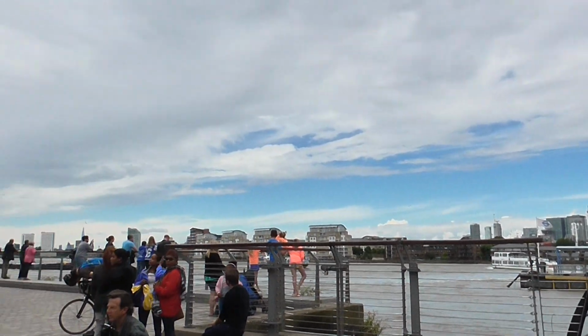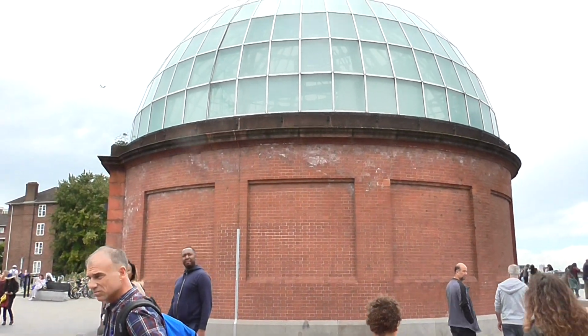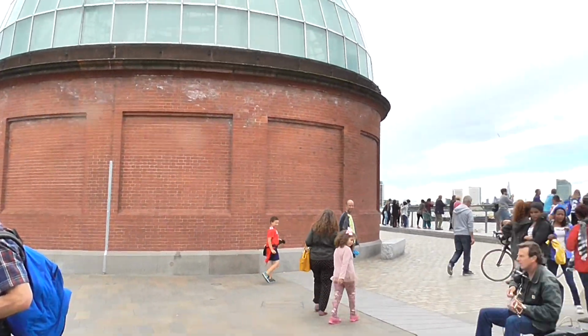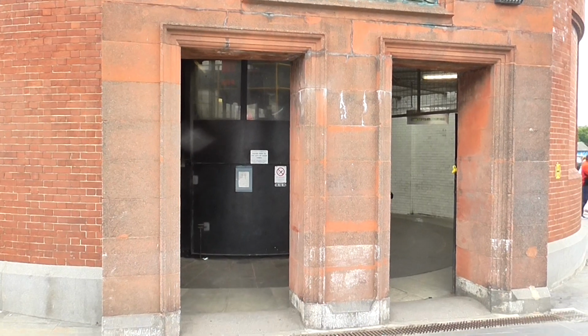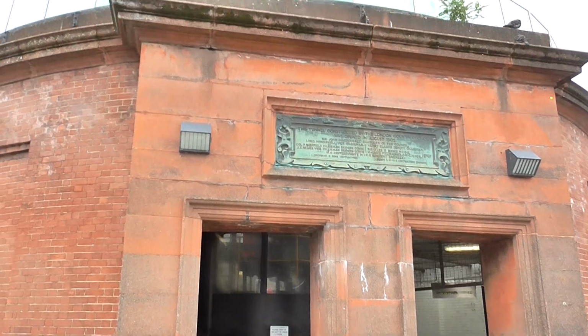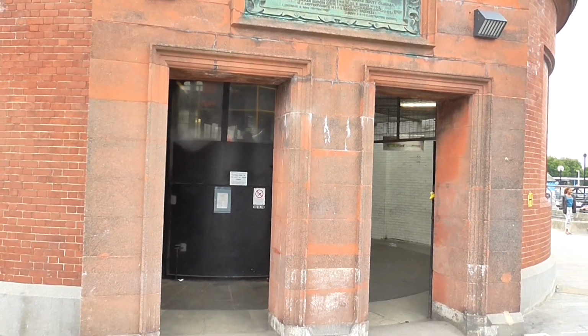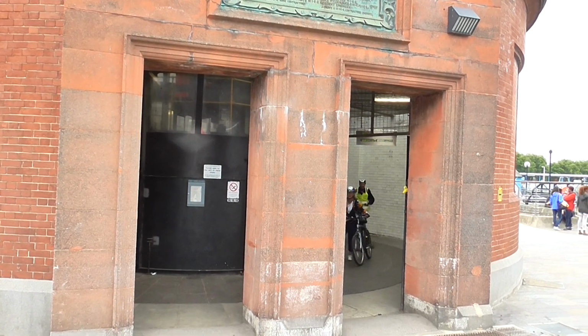I've got some budding musician beside me. But the building in front, the dome, this is the Greenwich Foot Tunnel. I'm going to go in there and we're going to go over to the other side, Island Gardens. As I said, we'll be going in here into the Foot Tunnel, over to Island Gardens, and we're going to have a look at a view that Canaletto saw a few hundred years ago when he painted the Naval College.